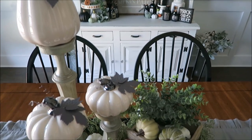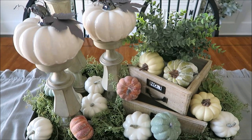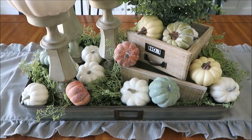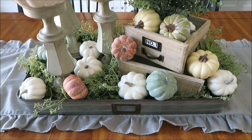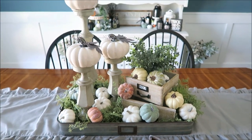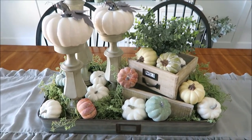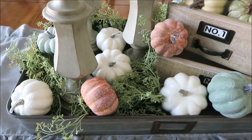My main centerpiece on my dining room table is just filled with different colored pumpkins, and I think that this piece turned out so beautiful. I absolutely love the way that this looks, and it just brings everything together. So I was really, really happy with how this turned out.